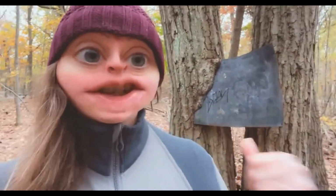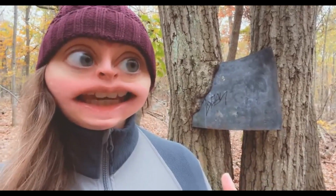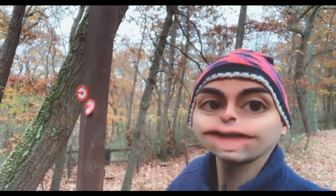You're not gonna believe it, but this tree just ate this sign. I mean, look at that. That's crazy. Hungry trees. Alright guys, this is the loop you're looking for. I took us the wrong way first, but we still made it to it.